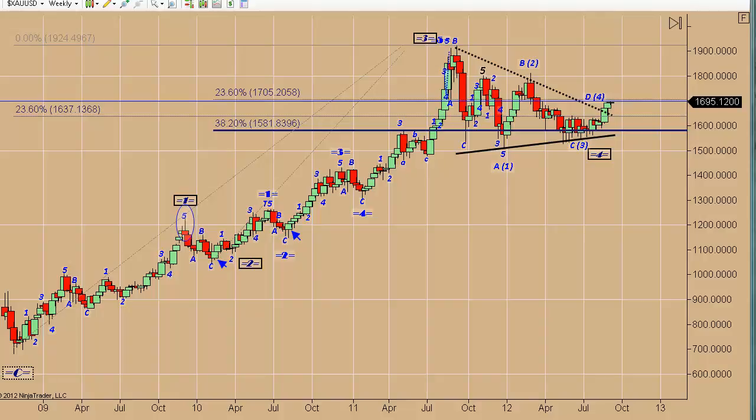Traders, once again, we're looking at a weekly chart. It's a different one. This has our Elliott wave count. It also has a couple of areas of Fibonacci retracement. We talked about the fact that we could possibly see some sort of resistance at 1705 right in that area. And I draw your attention to where the market's kind of stalled, because it certainly seems as though we have a little bit of pressure in terms of there being some resistance here.